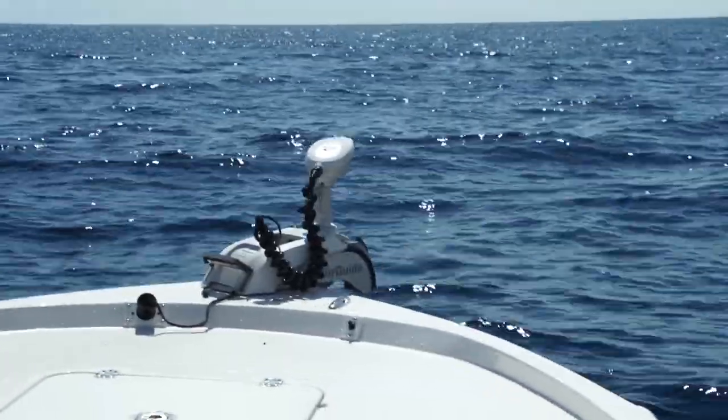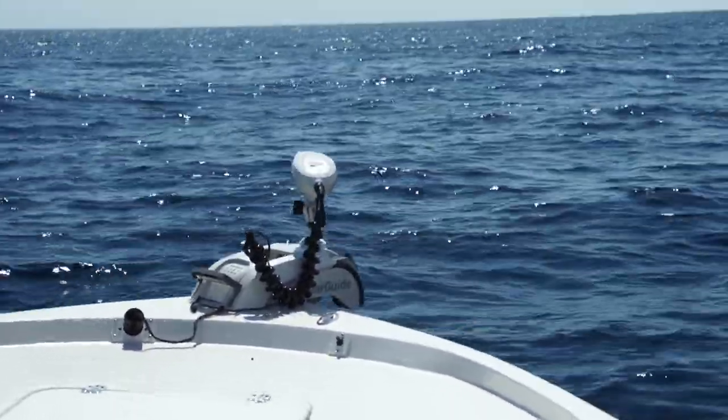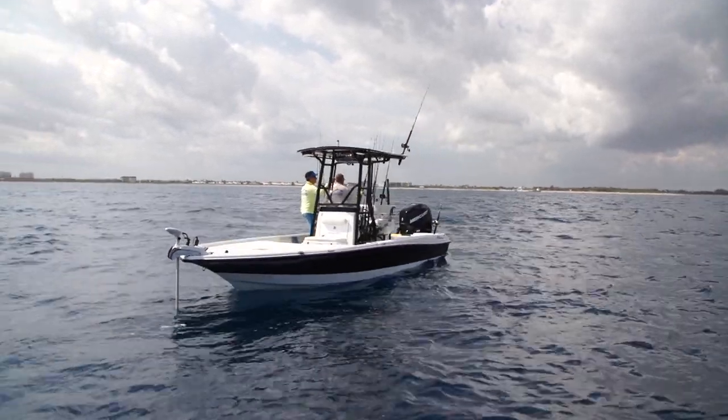Got the trolling motor in the water. Make sure you check all your clips before you put all your stuff out. Make sure they ain't too tight, not too loose.